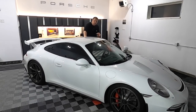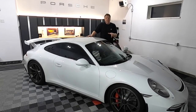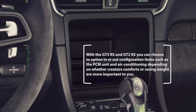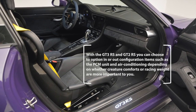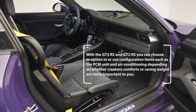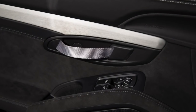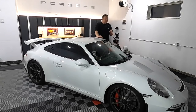This particular model comes with the PCM unit and comes with air conditioning. I believe with the RS, you have to add it back in. The RS, to save weight, doesn't come with air conditioning, doesn't come with the PCM. In fact, the RS doesn't even give you the plastic or the faux metal door pulls. It just gives you a fabric door pull to get in and out.